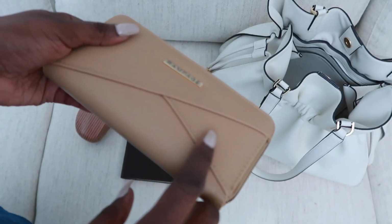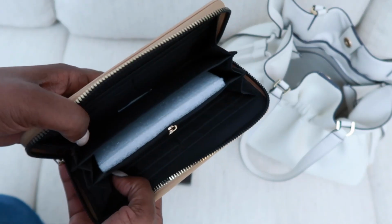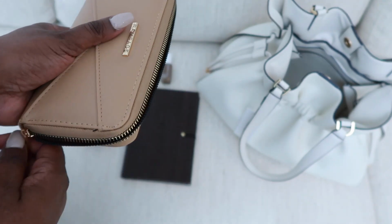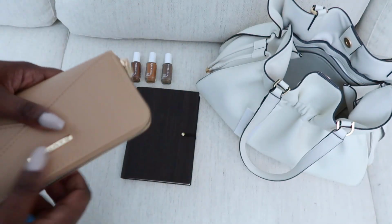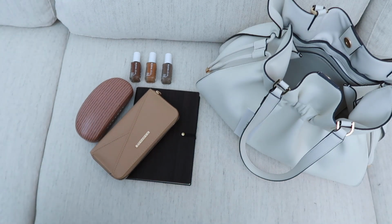So now let's get back into packing this bag. So we have this beautiful caramel wallet, and I think this is gorgeous. I think it blends in with our shades of brown, and it's going to be a great complement to this bag. So this really plays off of our whole theme of having those shades of brown.